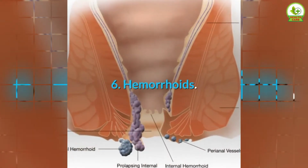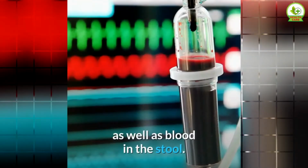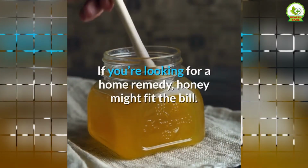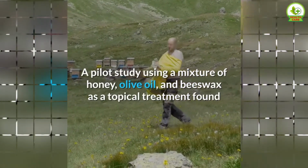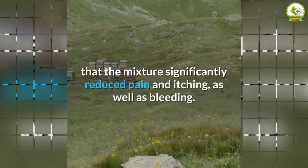6. Hemorrhoids. Hemorrhoids cause itching and pain in the anus, as well as blood in the stool. They are never fun. If you're looking for a home remedy, honey might fit the bill. A pilot study using a mixture of honey, olive oil, and beeswax as a topical treatment found that the mixture significantly reduced pain and itching, as well as bleeding.